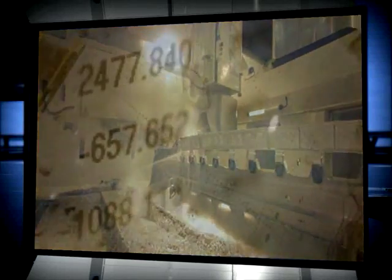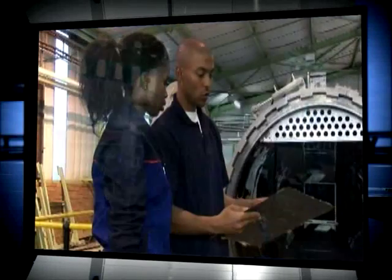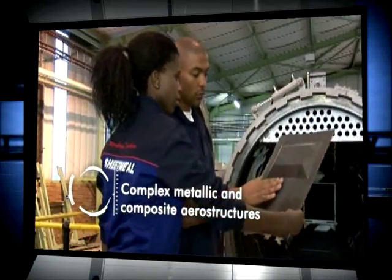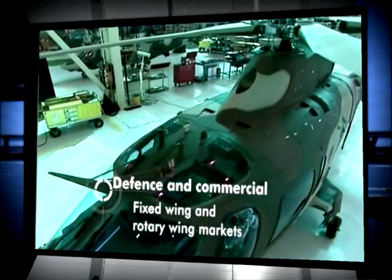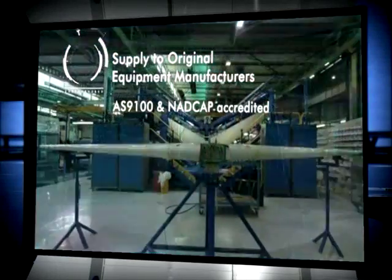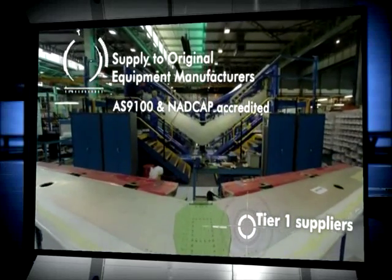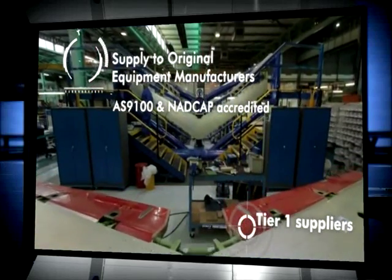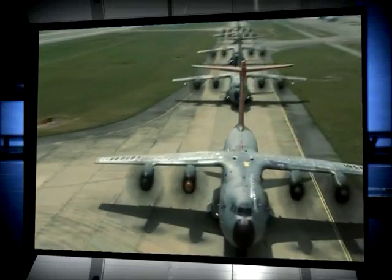With over four decades of experience, Denel Aerostructures is a proven leader in the design and manufacture of complex metallic and composite aerostructures for the defense and commercial aerospace industry. Denel Aerostructures is an accredited supplier to both original equipment manufacturers and Tier 1 aerostructure suppliers. And then, there are our world-class capabilities.